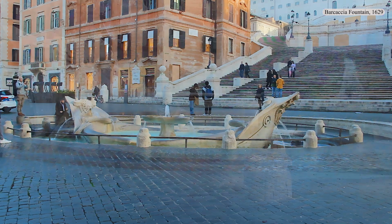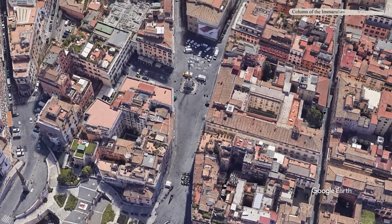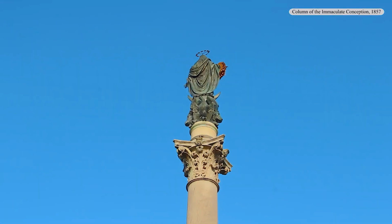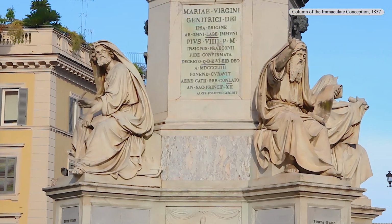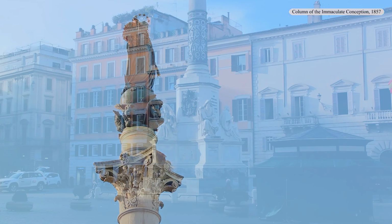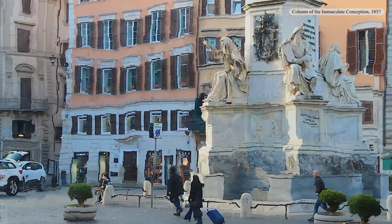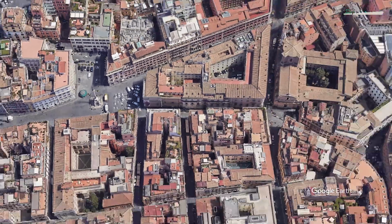At the other end of the Piazza di Spagna there is another attraction, the Colonna dell'Immacolata Concezione. The Column of the Immaculate Conception is a 19th century monument depicting the Virgin Mary. Since December 1953, pontiffs have visited the monument annually and offered a bouquet of flowers at the base of the column with help of Roman firemen, commemorating the Feast of the Immaculate Conception.